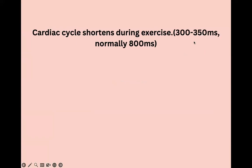During exercise, it becomes 300 to 350 milliseconds. Just keep it as a general rule of thumb that when the heart rate increases, the cardiac cycle will shorten. This is normal, okay? Because it only makes sense that if the heart rate is increasing, the cardiac cycle will have to shorten to accommodate that increased heart rate, right? Because every beat will take less time than normal. This is why the cardiac cycle will shorten, okay?